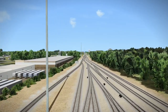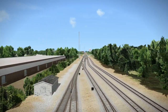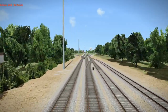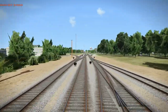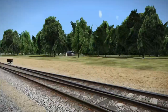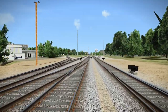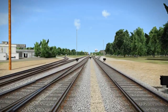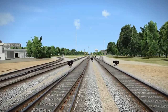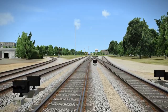So what's kind of cool about this whole deal is even if you have no interest in the Fitzgerald Sub and you don't plan on purchasing it, Hyrail Simulations now has a patch that fixes a lot of things and adds some new things to the Southeast region as a whole, namely brand new track textures. So the tracks, the ties themselves, ballast and all that, which looks absolutely incredible. Best in Run 8 right now, as far as I'm concerned.